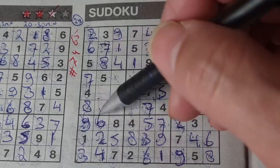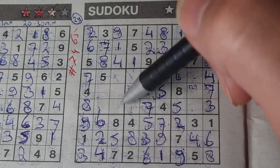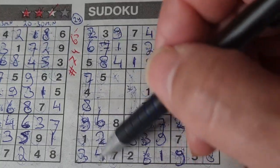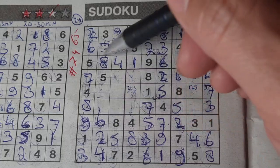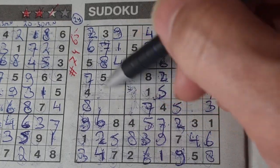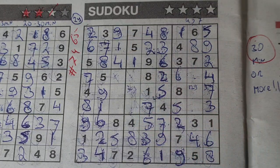2 numbers left in the second column. 1 is missing. 9 is missing. 1 and 9. We have a 1 in this row, no 1 there. 1 should be here. 9 goes there.